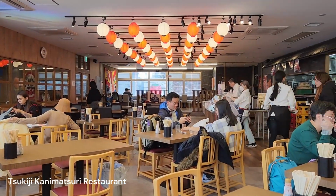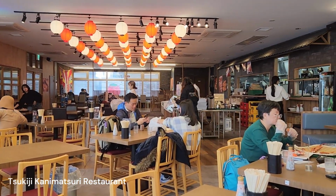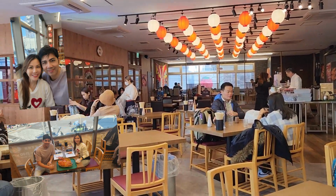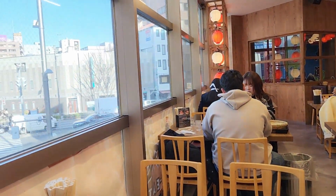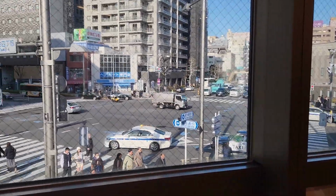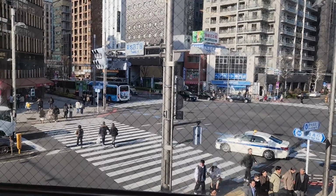This is my favorite restaurant. The reason why is because it serves free flow buffet of crabs. So this place, they have all sort of crabs. I mean, the Japanese love their crabs and their seafoods. So we went for a crab buffet.